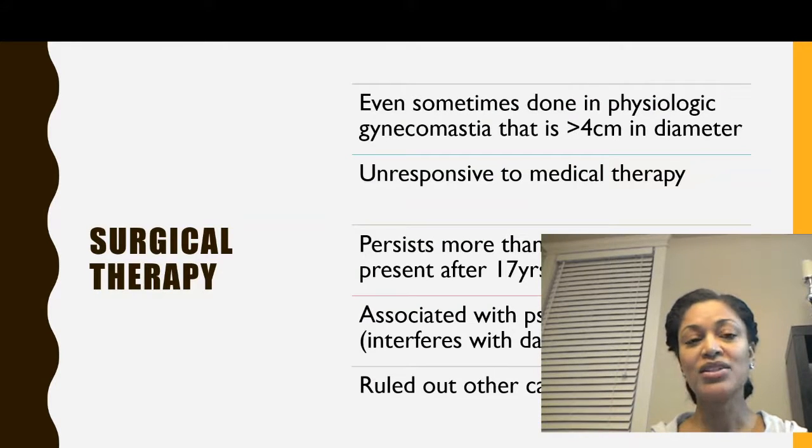So surgical therapy is the most definitive thing you can do. You remove the glandular tissue. Sometimes they have to do a little liposuction around it for cosmetic purposes, so that the skin doesn't hang and things are symmetric and even and not lopsided.